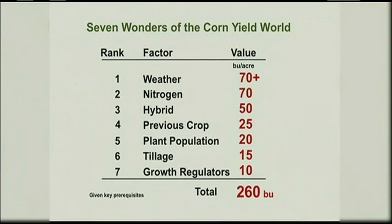So the viewers that look at the website can actually see some of the research plots that we look at, and in the video we talk about how we ultimately use the 7 wonders as part of a high yield package, which I'll try to allude to here as well. And I think we have a slide that shows each of the individual 7 wonders. So here they are. This represents our top 7 list of those factors that each year can have a positive, and the sad news is sometimes negative, impact on crop yield.